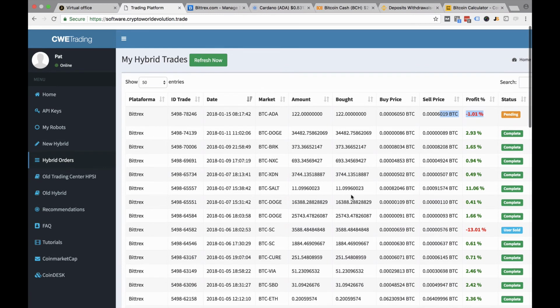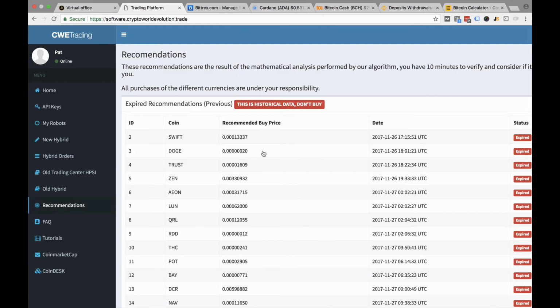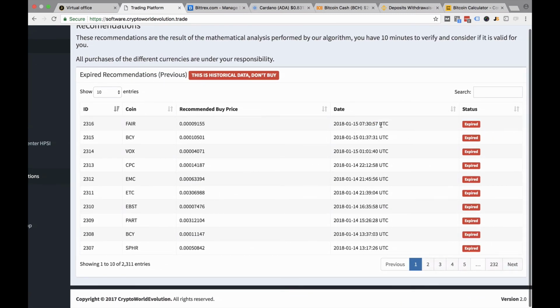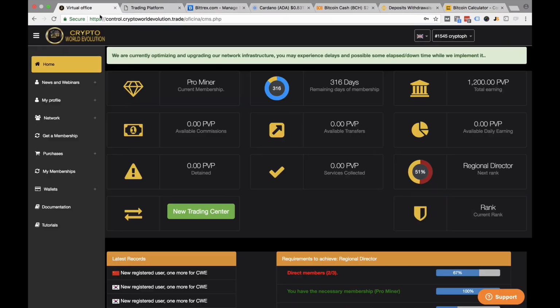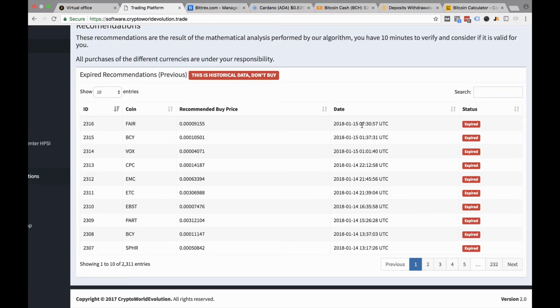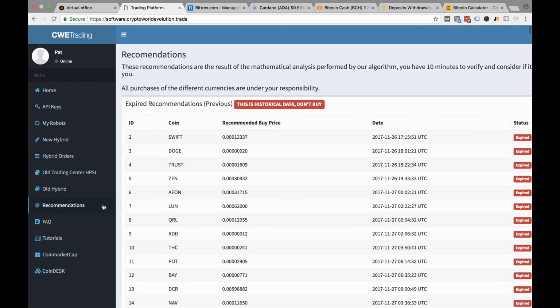Guys, and that is practically it. The other thing, one trade secret: this section over here where it says recommendations, the time zone over here is UTC time zone. So UTC time, just going to do a quick Google search. Right now it's 8:20 a.m. If I go back to my recommendations, okay, the last recommendation was about 30 minutes ago for Faircoin, but you'll see up here at the top, recommendations that will start appearing on your screen. They're in blue. You just have to refresh this page.